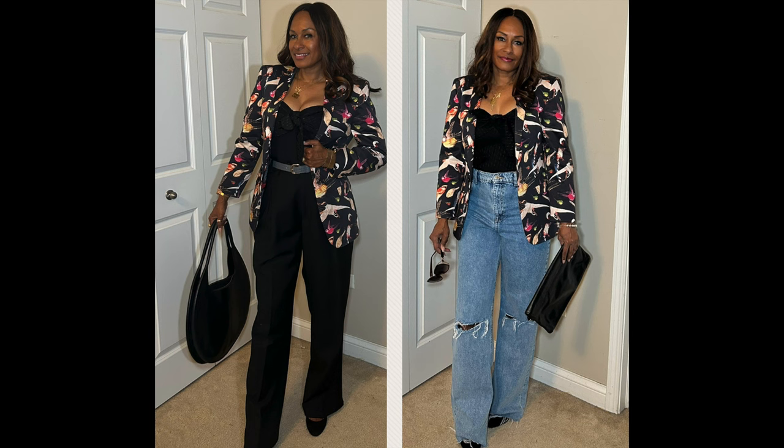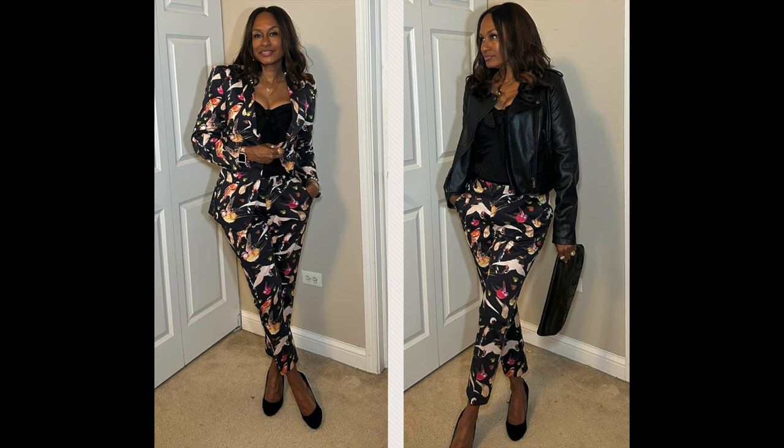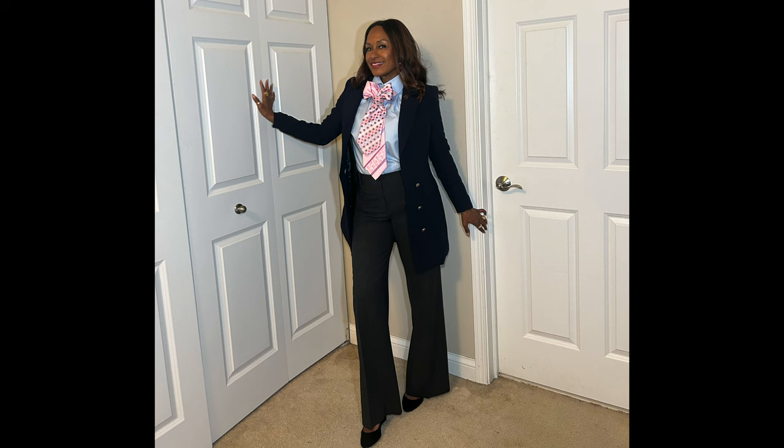And then the jacket with the birds, even the little cropped pants turned out to be so super cute with the black bodysuit underneath. And so now we're transitioning into the blue super down blazer with the gray pants and the suede wedges and the lady tie, which I will definitely be sharing a tutorial with you guys later.